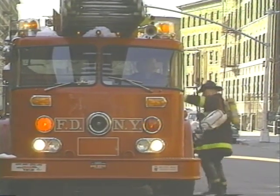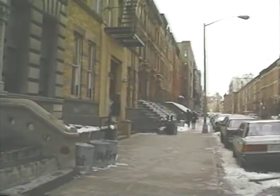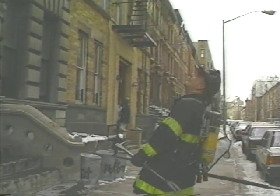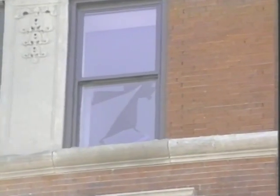What do you have? Old law tenement, a new law tenement, or an apartment house? How many stories are there? How near to the roof is the fire? Which way is the wind blowing? Take note of the windows. If they're thermopane, venting may be a problem. Thermopane windows have 2 layers of glass.